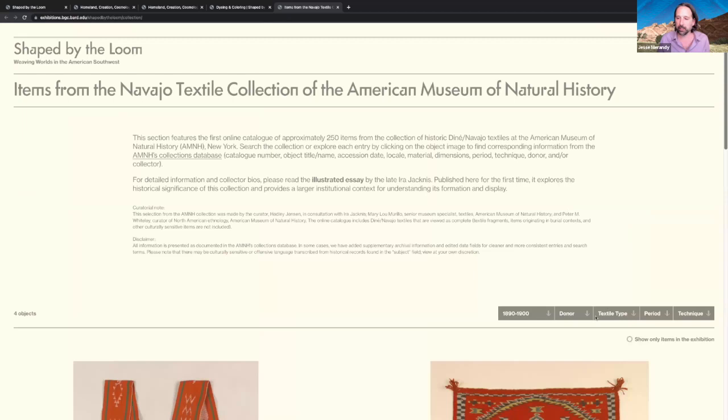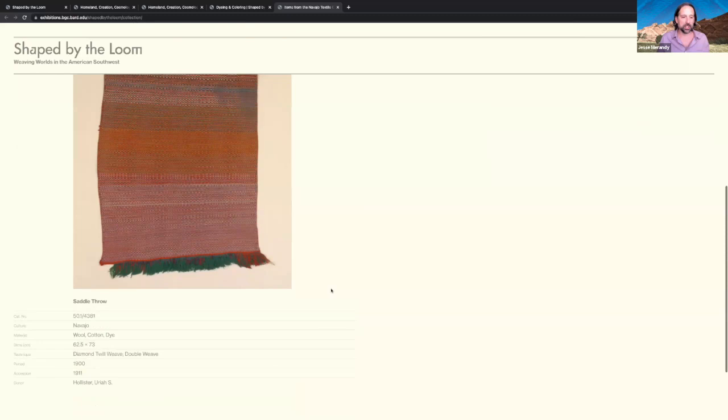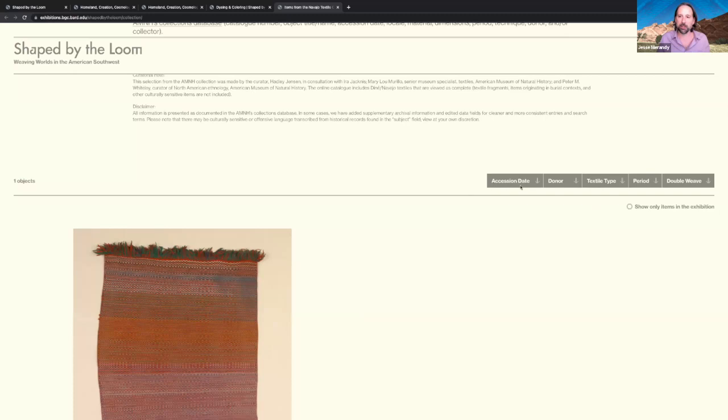So I'll just click on one more here. For instance, if you search for a double weave pattern, you'll see the reduced selection here. And then finally, if I just go back to the main collection, or to a collection with more items in it, this one has 46.